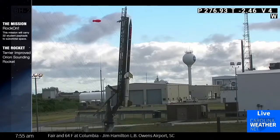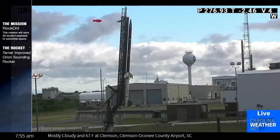And we are now at T-minus 5 minutes and holding, waiting for reports from the surveillance officer to make sure that we're clear in the hazard areas, downrange, and over the ocean.